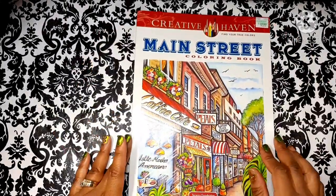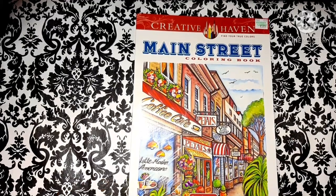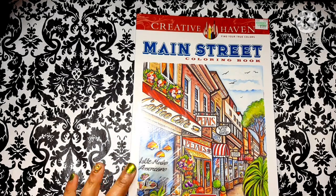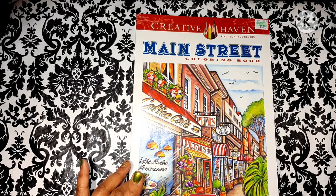Okay, now we're getting into our Hobby Lobby haul. First off, we have a new coloring book. Now, I saw Coloring Frances, Coloring F, do a page in this book. She did the wedding dress page. And I think I saw, what is her name? I love her colorings. Oh my goodness. I watch her all the time.